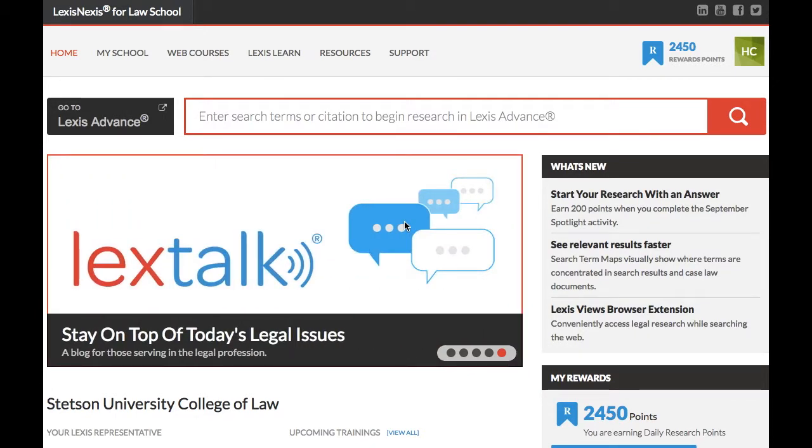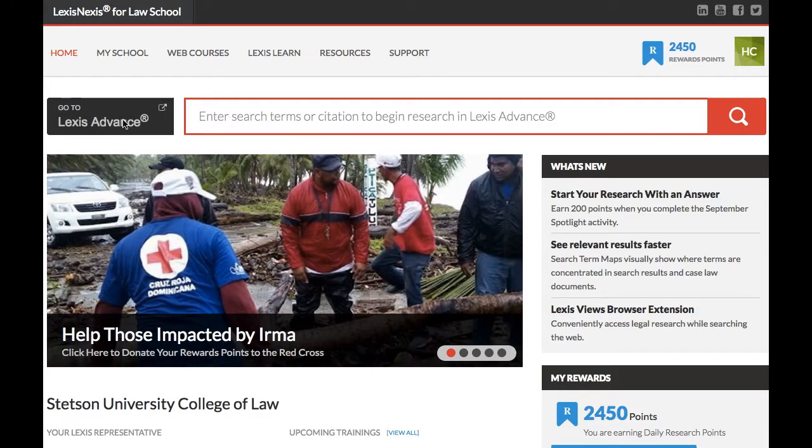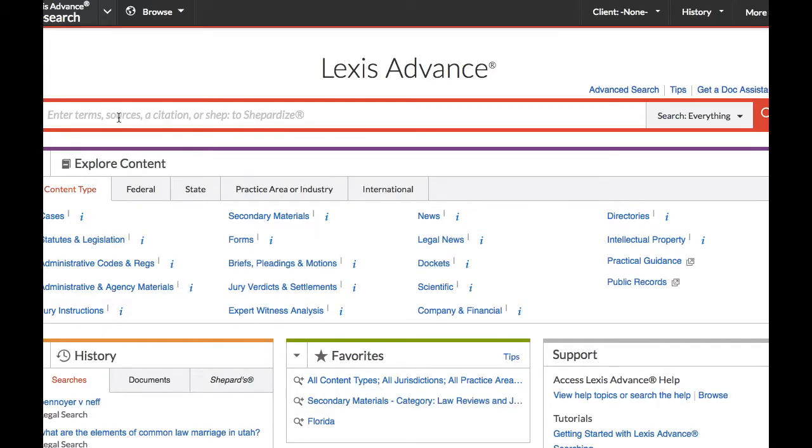So let's get started. And to do that, we're going to go up to the top left-hand corner of the screen and click on Go to Lexis Advance. That is where you will actually begin all of your research. So I'm sure that many of you already use Amazon to do your shopping. Good news, if you know how to shop on Amazon, then you can already use Lexis. Similar to Amazon, you type in what you're looking for, and then you narrow down your results using the tools on the left-hand side of the page.